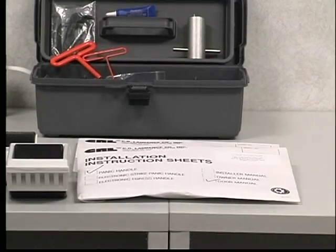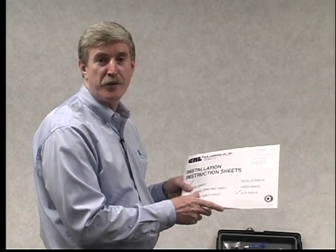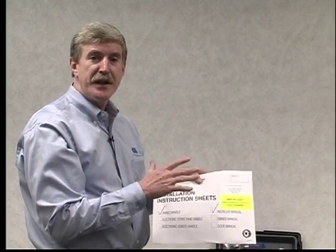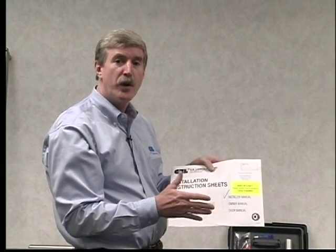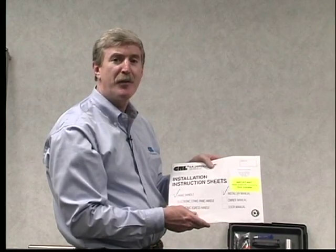Now, when you open up the crate, you want to make sure that you look for 3 envelopes. The first one is for the door fabricator who's putting the handle on the door in their shop. This gives you all the tools and information along with written instructions, everything that you need to do that installation. The second packet is for the installer. This has all the tools and any special parts as well as written instructions the installer would need to hang the door as well as do any small adjustments to make sure that that door is functioning properly in the field.